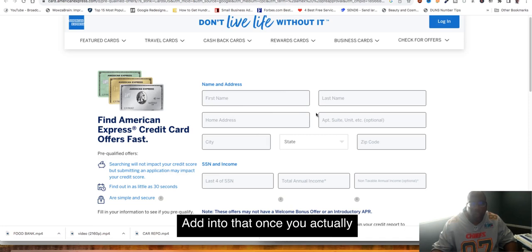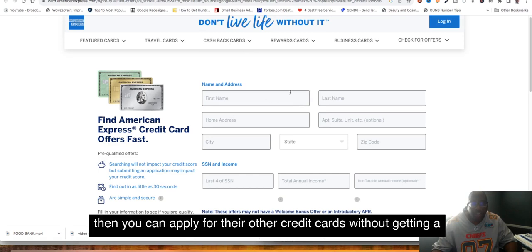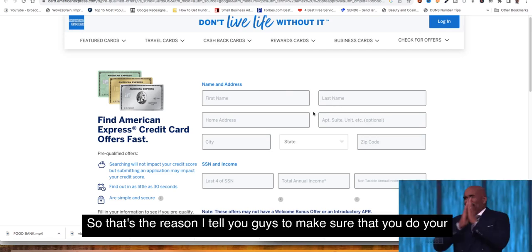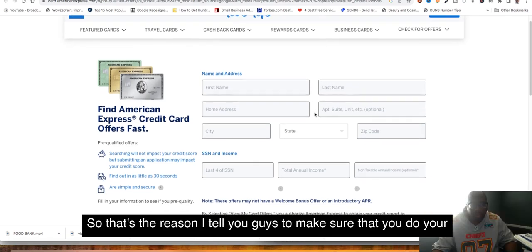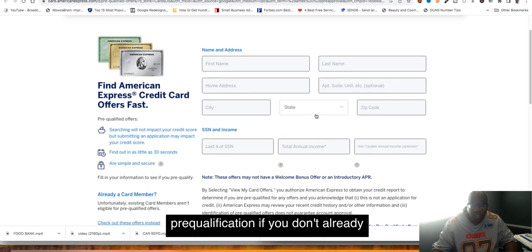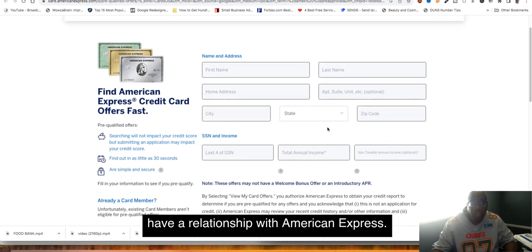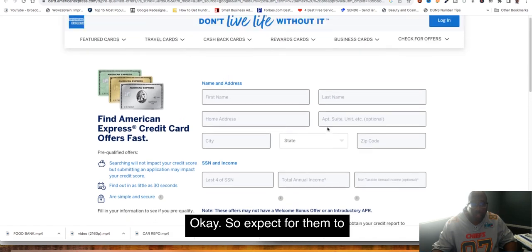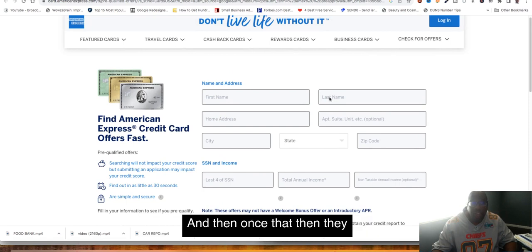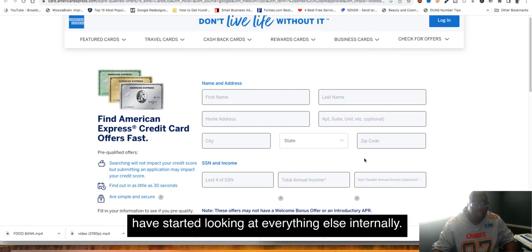Once you actually accept one of their personal credit cards, then you can apply for their other credit cards without getting a hard inquiry. Okay? So that's the reason I tell you guys to make sure that you do your pre-qualification if you don't already have a relationship with American Express. Okay, so expect for them to pull Experian and TransUnion the first go around, and then after that, they'll start looking at everything else internally.